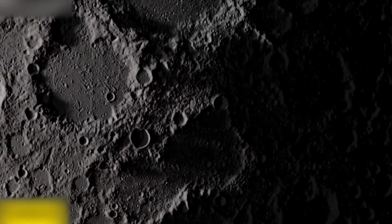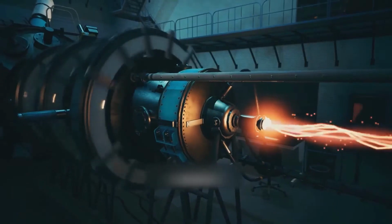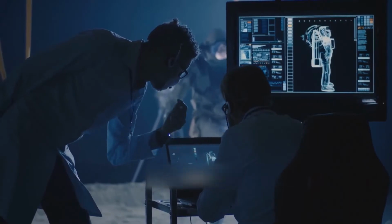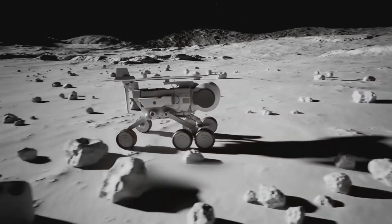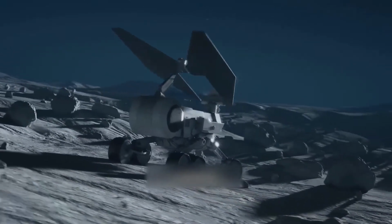Helium-3 is the ideal fuel for thermonuclear reactors. When reacting with deuterium, it doesn't leave radioactive waste. But how did it get to the moon? Scientists believe that it was brought by the solar wind bombarding the surface for billions of years. However, extraction is not for the faint-hearted. Extreme conditions make mining difficult.